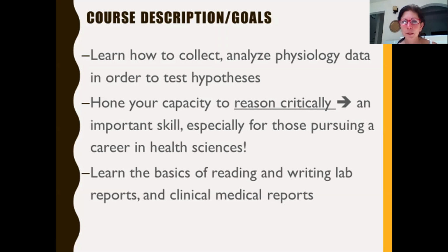You're going to be critical reasoning, you know, why potentially is this person's blood pressure high? Why are they having problems with digestion? A lot of things that we were going to be looking at in this lab. You're going to be learning the basics of reading and writing labs. We'll be doing at least one lab report, and you will be doing 2 presentations.